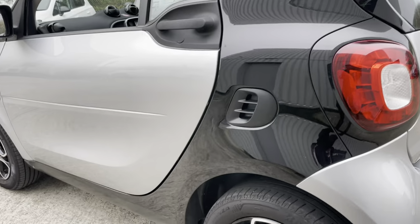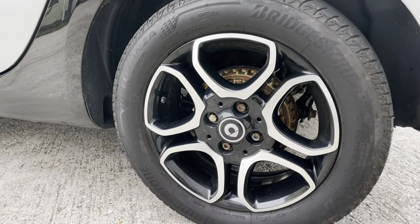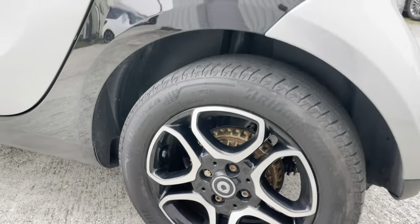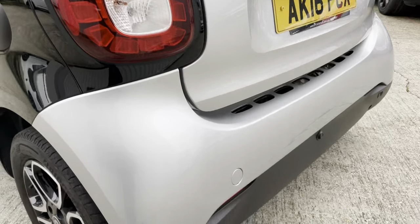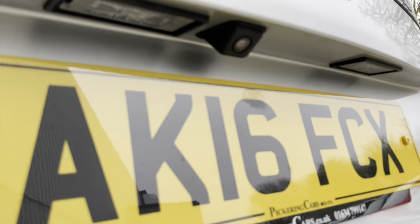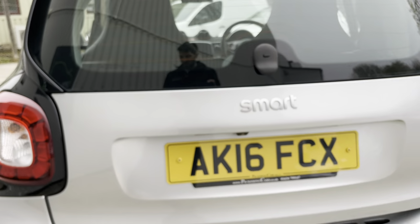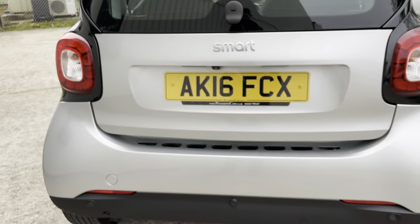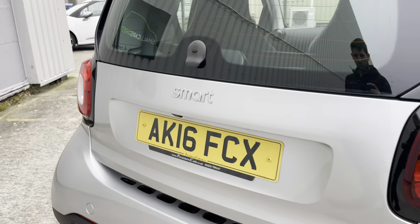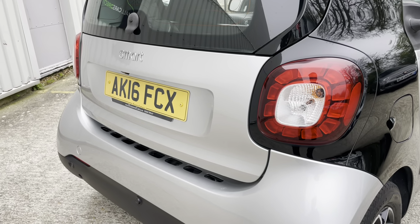Sits on the 15 inch alloy wheels, and they're in really, really sharp condition. The 5 twin spoke machine faced and gloss black alloy wheels. Also got the benefit of the rear parking sensors, as you can see. Not only that, but you're also treated to a reverse park camera. So got all the parking aids on the rear then. Got the hill start assist, so obviously no clutch difficulties on pulling off on the hills because it's auto.